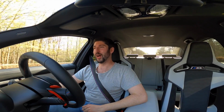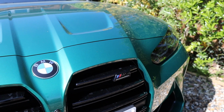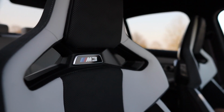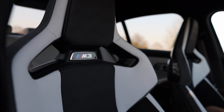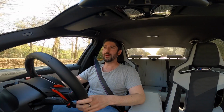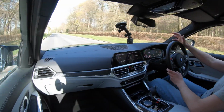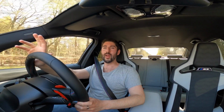It's very, very fun. The other thing that I love about this as well, you get these seats here, whilst they are £6,500 worth of optional extra, which coupled with the carbon pack and the front carbon inserts for the air vents, you do also get a nice element of premium in this car, as you would expect from BMW. I've got a very nice virtual cockpit style in the middle, which is customizable. I've got a very good head-up display as well, which is very clear, very big.